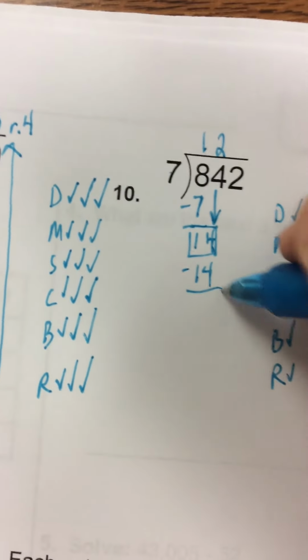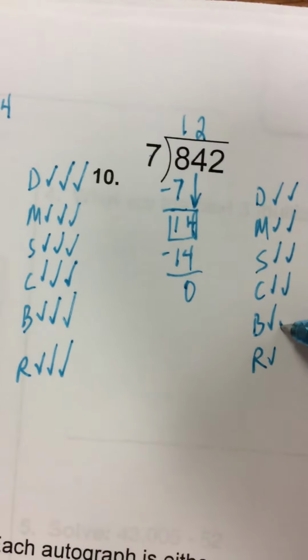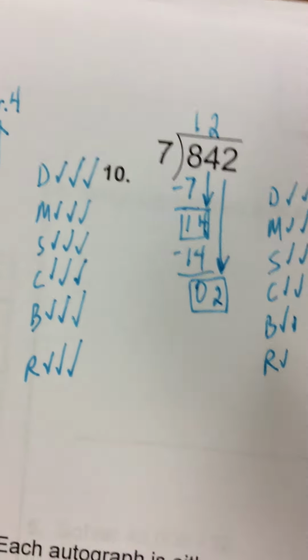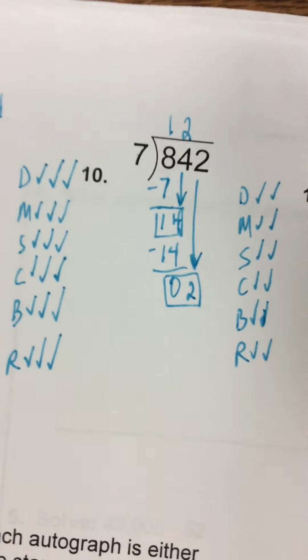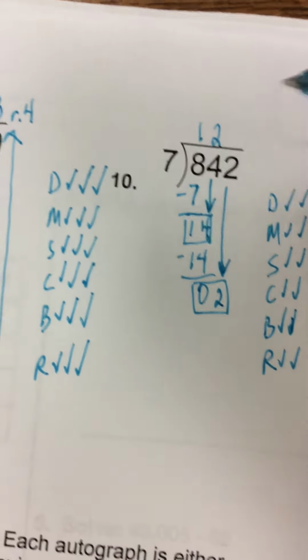Subtract. 14 minus 14 is nothing. Check, is the king happy? Yes. Bring down and box. We're going to bring down the 2 and box our new leftover. And we are going to repeat because there's stuff in the quotient still. Space is available. So, determine 7 times what gets me close to 2 without going over.